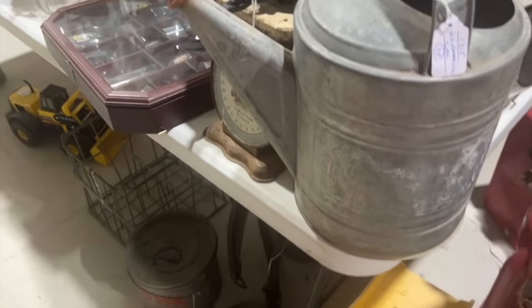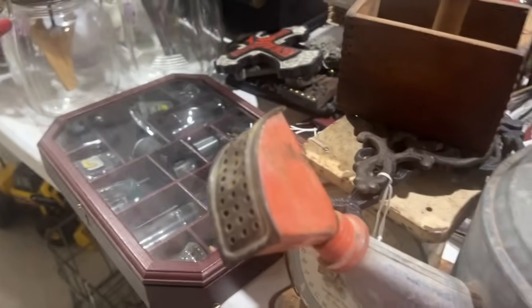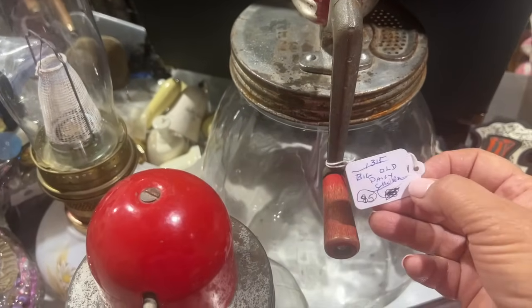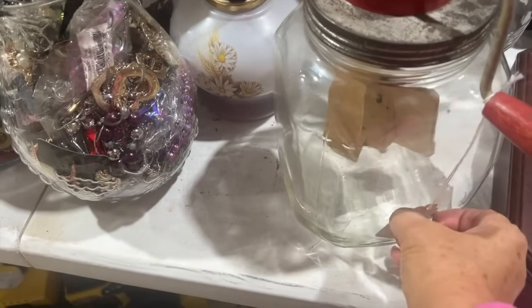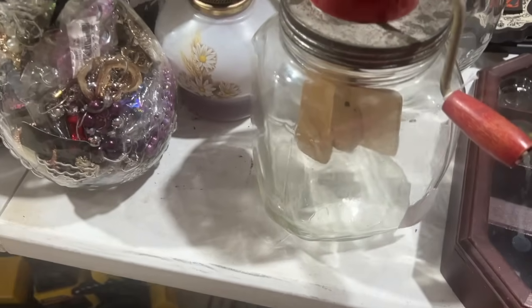So I did spot this amazing watering can, which is right here. I loved the spout on this. I'm wishing that I would have got that, but sadly I did not. I get distracted sometimes by all the wonderful items that are in these stores, and sometimes I forget to go back and grab the things that I see. But I did find a really wonderful item here that I can't wait to share with you at the end.